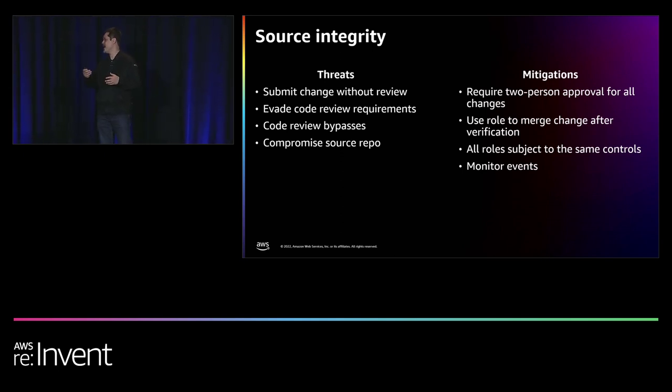Because I don't know about you, Curtis, but I've been guilty of it myself, where I had super user access and I didn't have anybody to do a code review, so I went in there and I just clicked merge myself. Very poor habit. I don't recommend doing that for anybody, but I've been guilty of it myself.